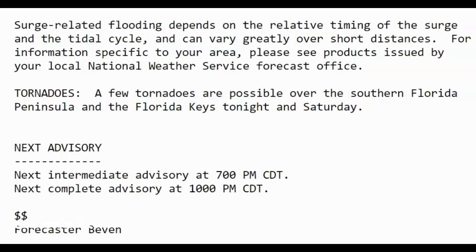It says a few tornadoes are possible over the southern Florida Peninsula and the Florida Keys tonight and Saturday. This is for forecaster Bevan. Next intermediate advisory at 7 p.m. Next complete advisory at 10 p.m. These are Central Daylight Times.